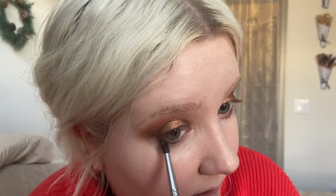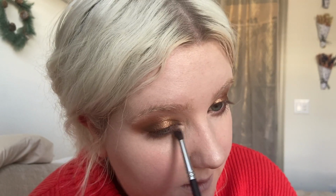I really don't like to do a lot to the lower lash line because I have watery eyes, and it's just not really worth it for me. But I do like to make sure everything kind of connects in a way. They're already watering, look.